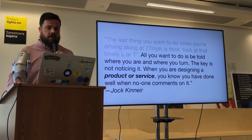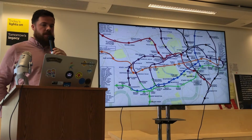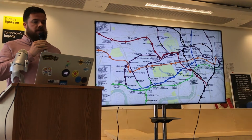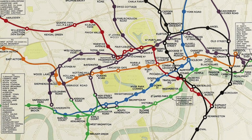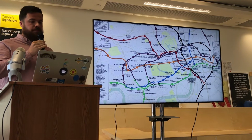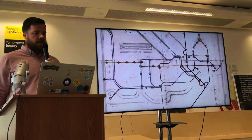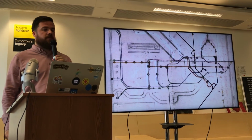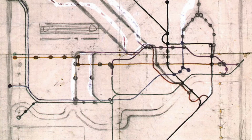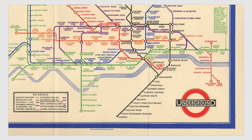To move on to another iconic design, another British-led transport design innovation, let's talk about tube maps. So this is the original tube map. It looks very different to the one we know today. And this is Harry Beck's first tube map sketch from 1931, adopted by London Underground in 1933. Here's a slightly updated version that was adopted.